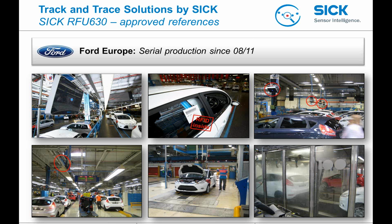In a second application here, we have several readers installed from the top again, reading cars that are waiting for an inspection check. One challenge here is that cars are very often not guided and we do not have a trigger at all, so the reader must manage these changing situations.